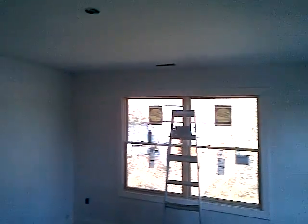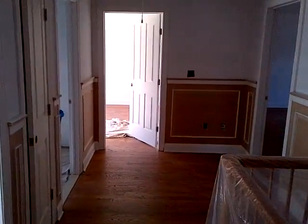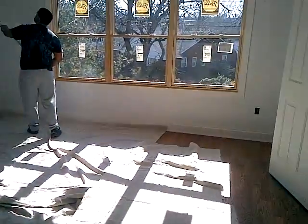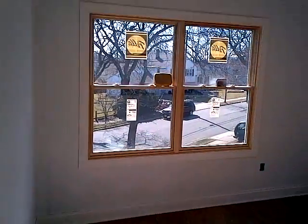They're doing the primer coat today. This is one of the sizable bedrooms upstairs. Four bedrooms total up here. We vaulted these ceilings out. It can be either a bedroom or an upstairs playroom, study area for the kids. Another bedroom, smallest one, but certainly ample size.